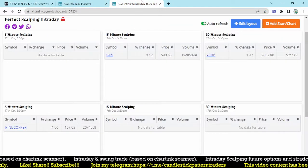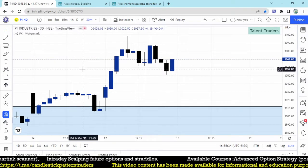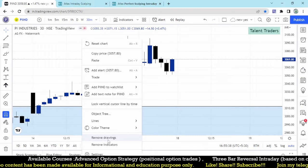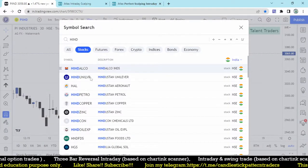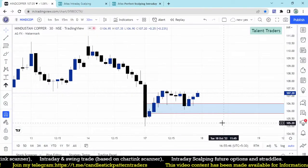So the same one we are going to focus on is Hindustan Copper. I'm taking the trade in Hindustan Copper with some other, different method. It was a losing trade, no problem. So let me go to Hindustan Copper and see what happened in that.